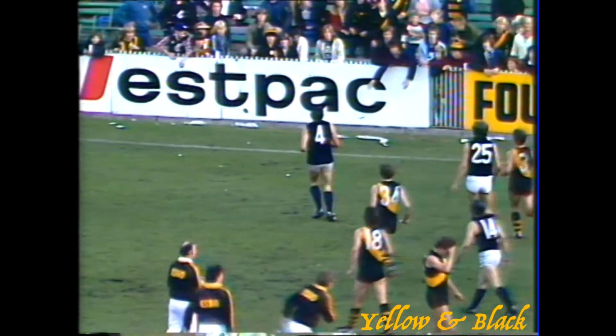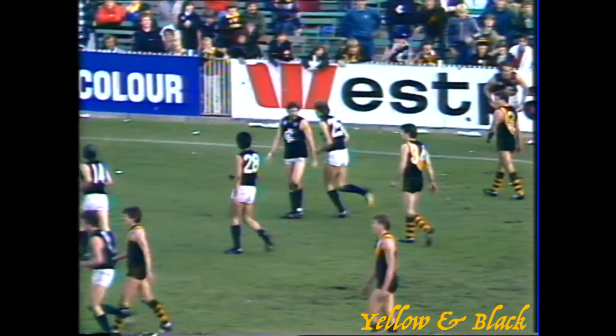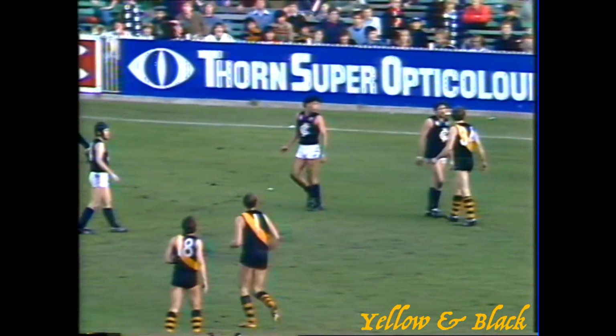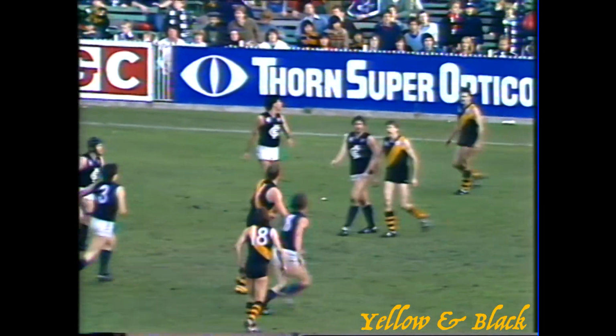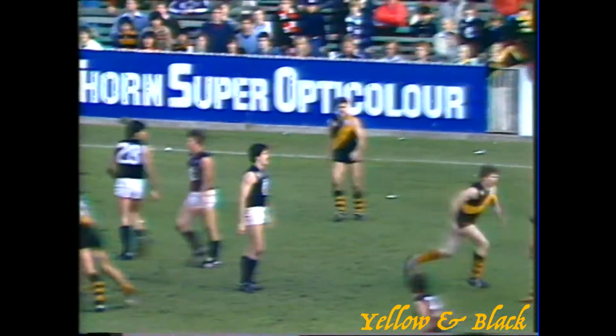Tap to the side. Buzusto can't get to it. Another boundary throw-in will take place. Time clock approaching the 11-minute mark of this, the final term at the MCG, the game between Richmond and Carlton. Look at Landy on the screen there, picking up Buzusto. He has worn him like a glove today, and Lee once again wins the ruck duels.